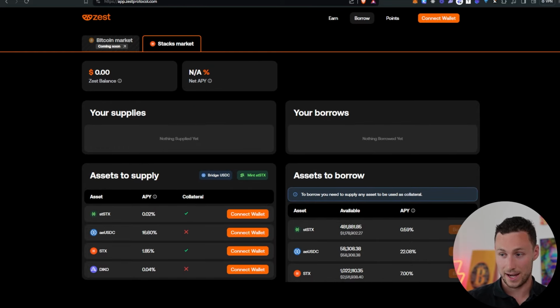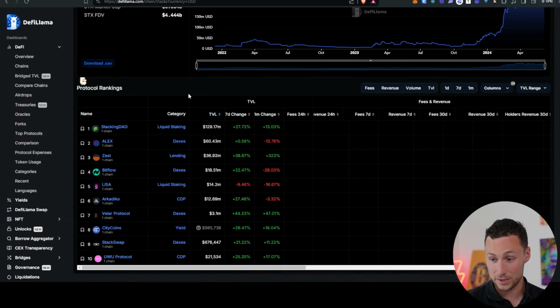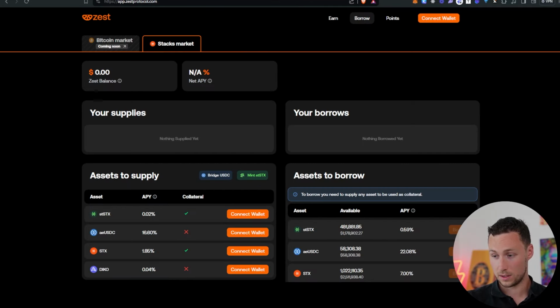So you're getting access to the leading liquid staking platform and the leading lending market, and you're doing it with the same set of funds, and you're actually getting boosted points on the liquid staking platform. So even better, right? You're farming both of these.